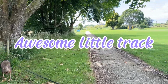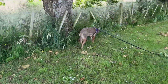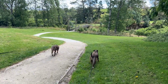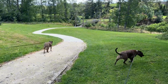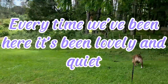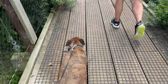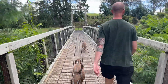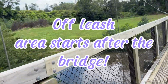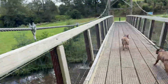So after our lunch, it's time for the dogs. This spot is so good. It has a giant field for your dog to sniff around, and then you go onto a little track like you see here, and once you cross the bridge you're in an off-leash area. It's a really nice spot for the dogs to have a good run, a bit of sniffing, and then they get to play in the water, which was really ideal because it was really hot when we were there, and they really needed that break to have a bit of a cool down.